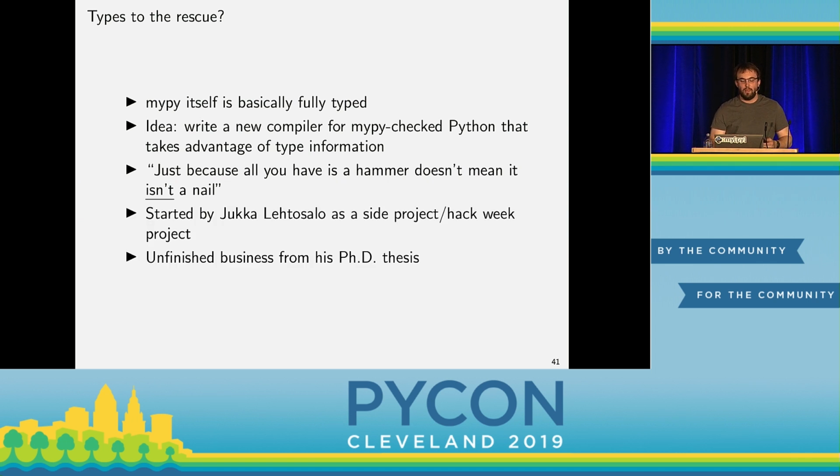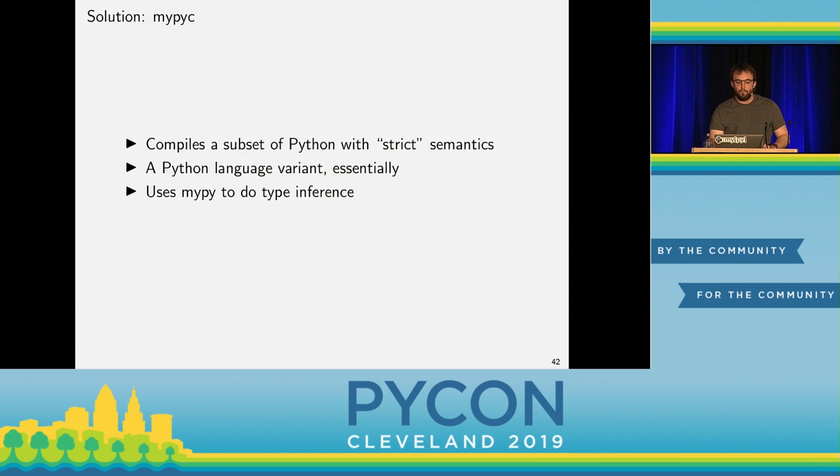This was started by Jukka, the tech lead of mypy, as a side project, a Hack Week project. It was essentially unfinished business from his PhD thesis, which was designing a Python-like language that would compile to native code, but eventually Guido convinced him to turn it into a type checker for Python. So the solution here is we've built a compiler called mypyc. It compiles a subset of Python with what we call strict semantics, which means that the type annotations need to be accurate, and we can report runtime errors when they're not.